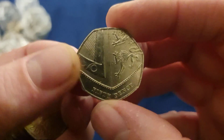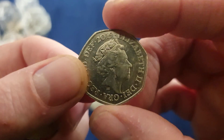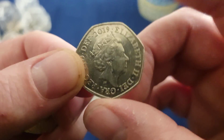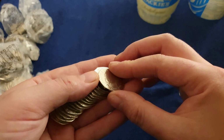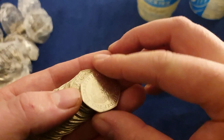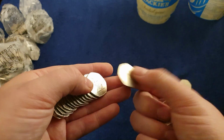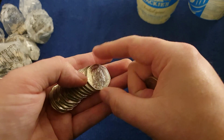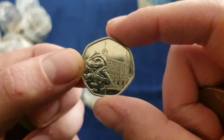Here's a sealed bag, which rhymes with shield. We're looking for 2009, 10, 11, 16, 18 and 20 for NIFCs. Not there, unfortunately. We're also looking for 2017s for low mintage. I'll check them on the fly as well, so that I don't have to faff around at the end of the video. Here we have the first commemorative. It's Paddington at the Tower.